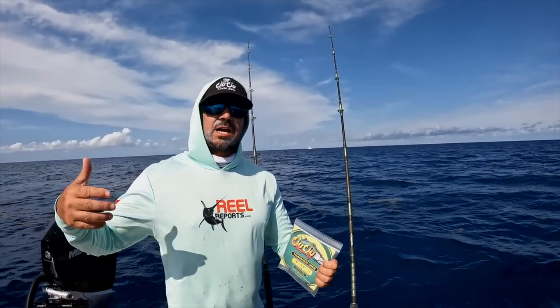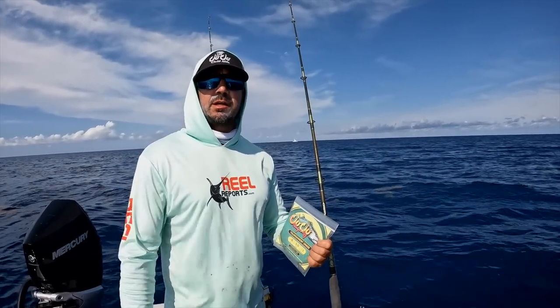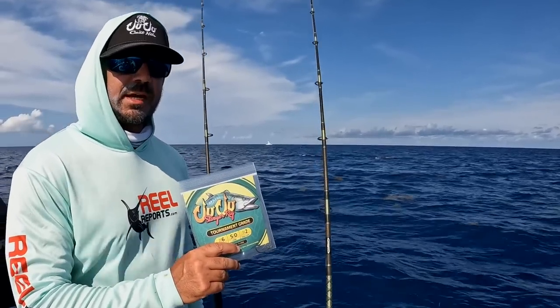And out here, time is really limited. We're gonna be fighting daylight here pretty soon, trying to get a few more bites. So not spending time rigging up really pays out huge.